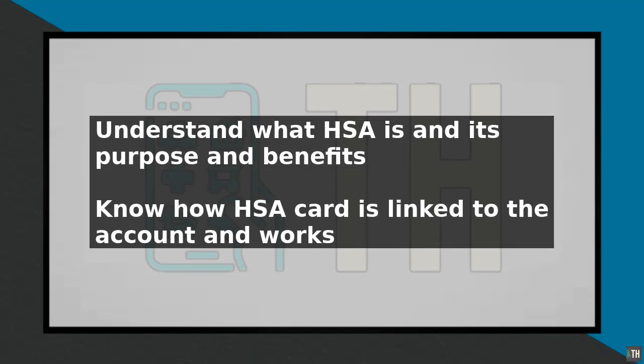Using a health savings account or HSA card is a great way to save money on medical expenses. But it can be confusing if you are new to it. In this guide, we will walk you through the steps to use your HSA card effectively.